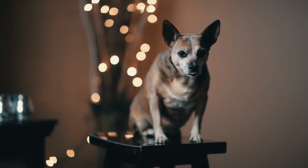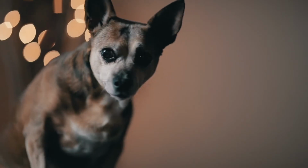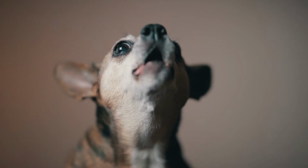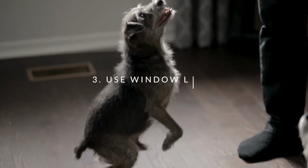You'll be happy with the pictures, they'll be happy because they're getting a constant supply of treats. Tip number two, try taking the pictures on an ottoman or a stool. The reason this is good is because it limits the amount of space your pet has to move around, so they'll stay still for you. And secondly, if they decide to lie down or have a nap facing the opposite direction of the camera, you can just move the ottoman or the stool and face them without having to wake them up or agitate them and get them all riled up again.